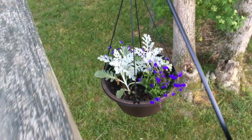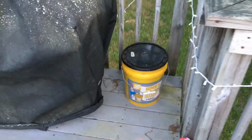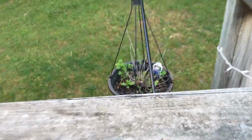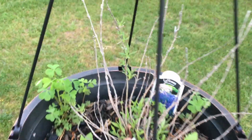More annual flowers. Lilies coming in. These pretty annuals that we put together from the plant nursery. This is our compost bucket when we have our indoor compost and that gets full. We bring it out to here before bringing it down to the worms. And some lavender that somehow survived being in this hanging basket all winter and is coming back, so that's pretty cool.